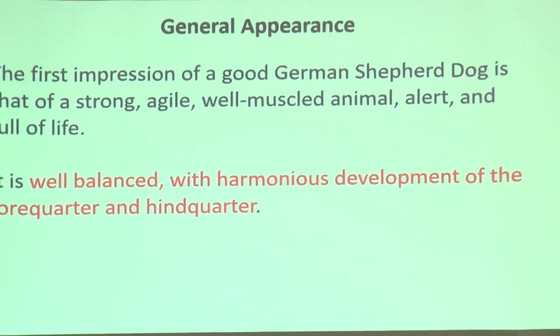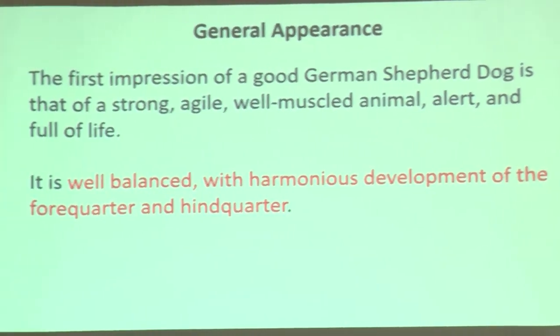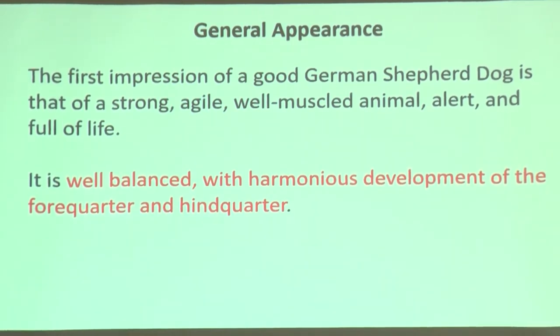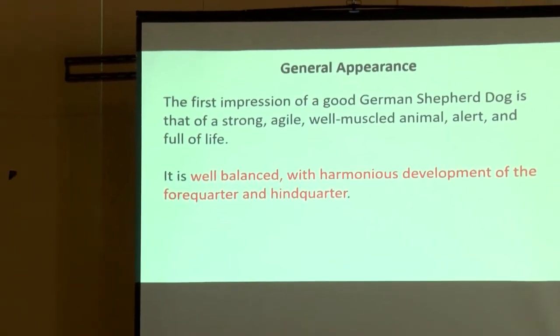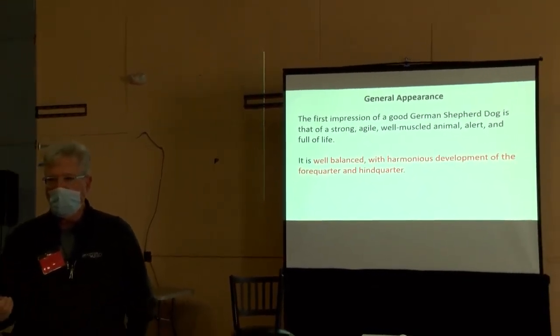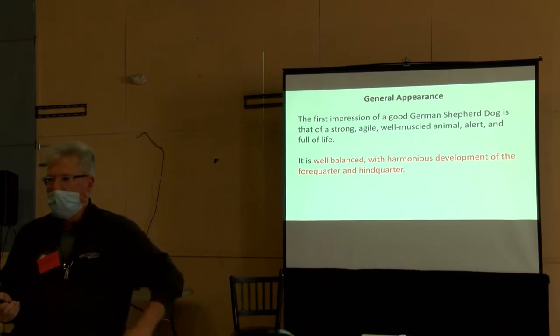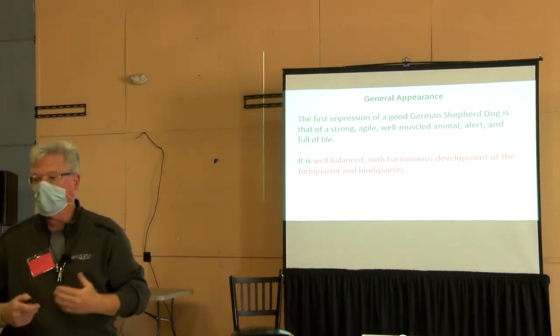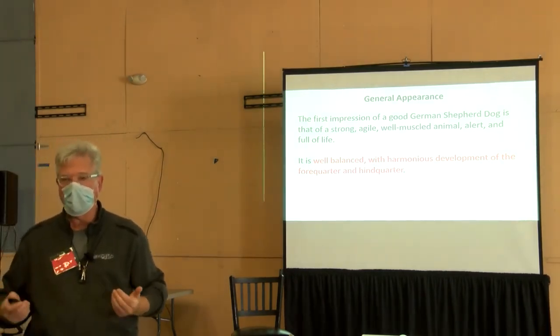I think the opening section or paragraph of the standard is one of the most important, and if we don't keep it foremost in mind, we lose sight of what the German Shepherd dog should embody physically, and we get a one-dimensional animal. Many of the dogs we have today are superior at gaiting in circles, right? But if dog shows were canceled tomorrow, would these dogs have a job? That's what we need to ask ourselves. What kind of animal are they? What kind of a fit animal are they?